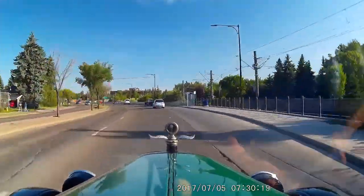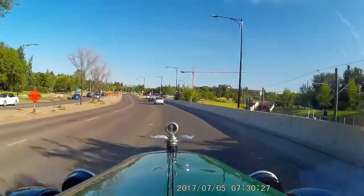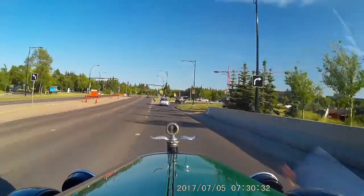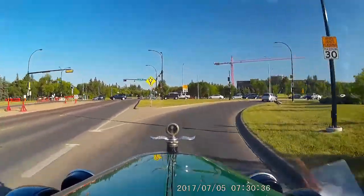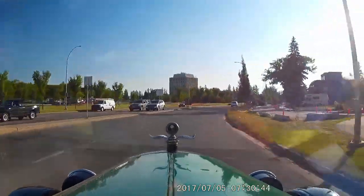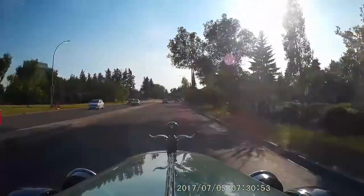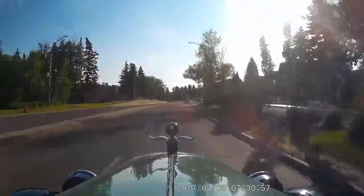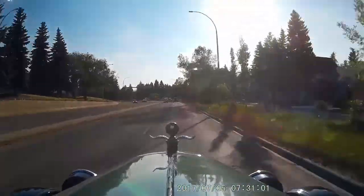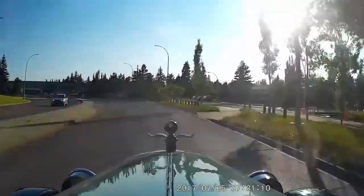And here we're turning onto Belgravia Road, heading west. It looks like we're traveling at quite a high rate of speed, but actually we're not. We're well below the speed limit, as you can see other cars passing us. This car travels comfortably at 40 miles an hour at tops.